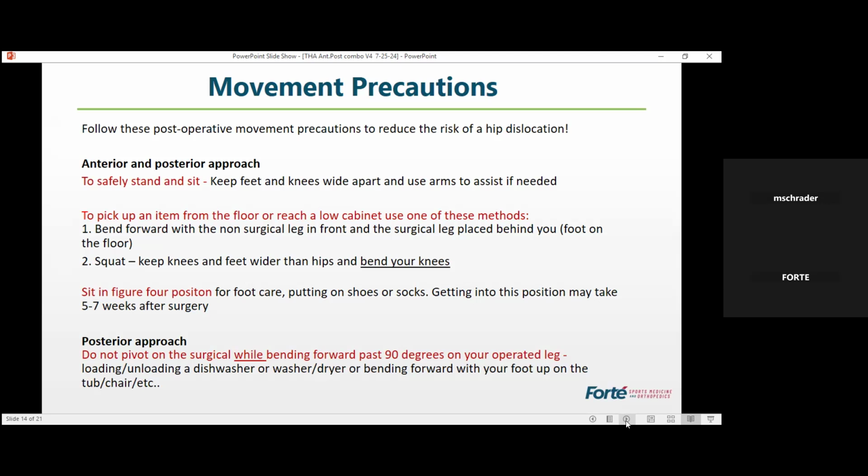When can you start to lean forward and pick something up off the floor? Your physical therapist is going to let you know that. Usually we don't let anybody do that until you're walking normally. But if you feel you're ready, ask them while you're in therapy, and we can practice this in therapy and make sure you do this safely and you don't risk hurting your hip or falling.